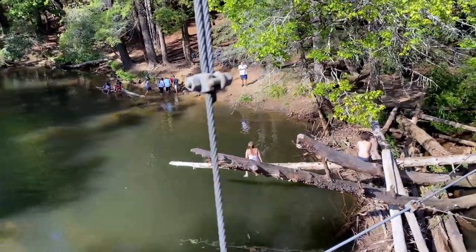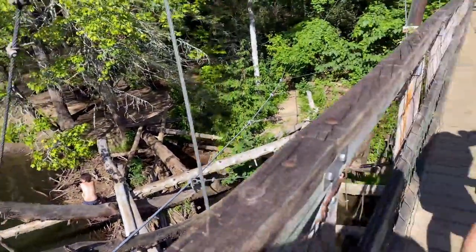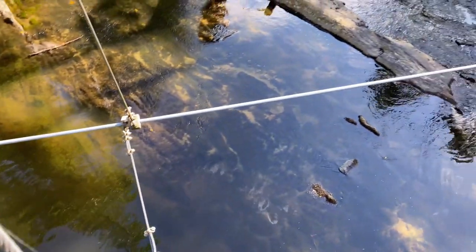I wonder how deep that water is right there. Yeah, you can see the bottom. It's a lot of logs and stuff.